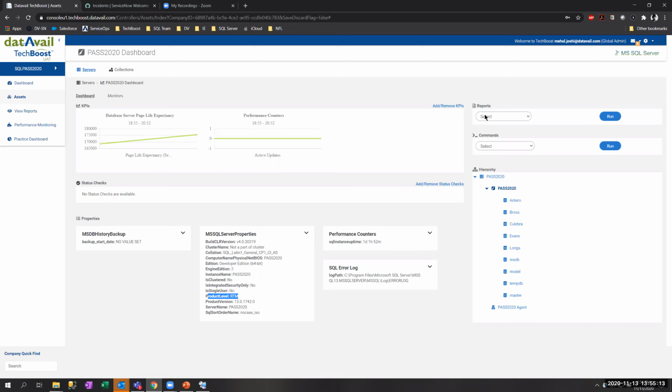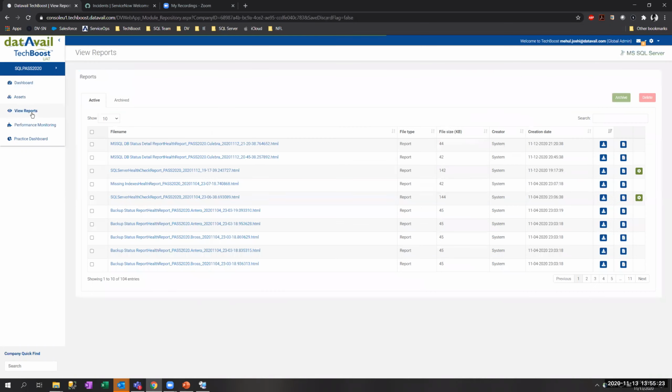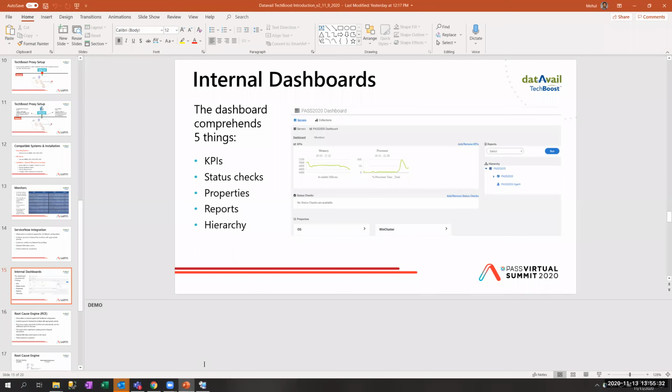On the report side, it's pretty simple. You can run any of these reports, just click on the report and click on run, and those will be saved in the view report section. Those reports will be available for the DBAs to troubleshoot something or look for it or do some trend analysis as well. All right, I'm going to go back to here.